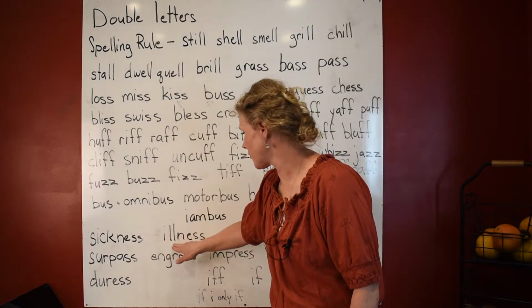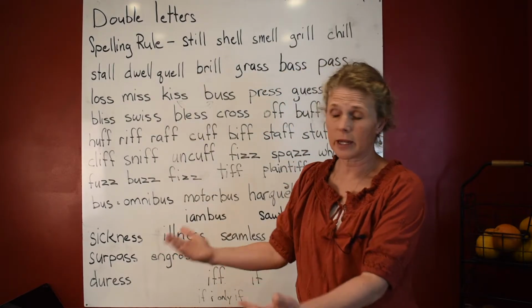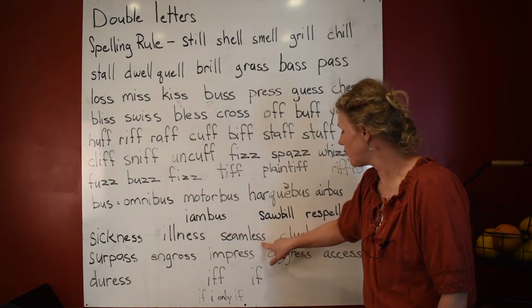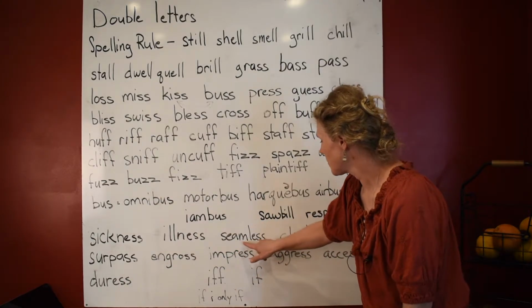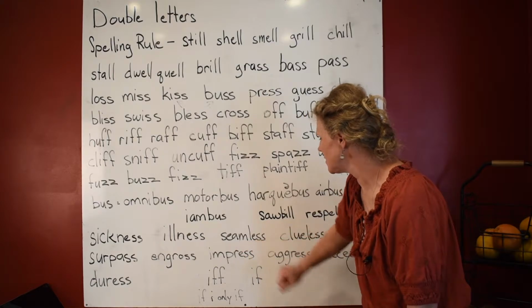See how that is a verb? Now the illness made her unable to compete. Same with sick. So seamless, less, right here is following this rule. That's how you spell it when you add it on to a base word, okay? See how we're just adding this on. It's not a CVC.